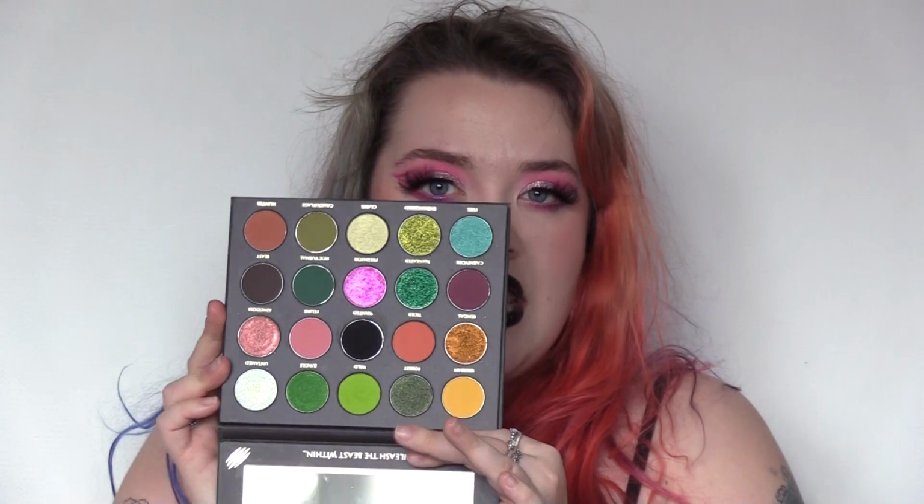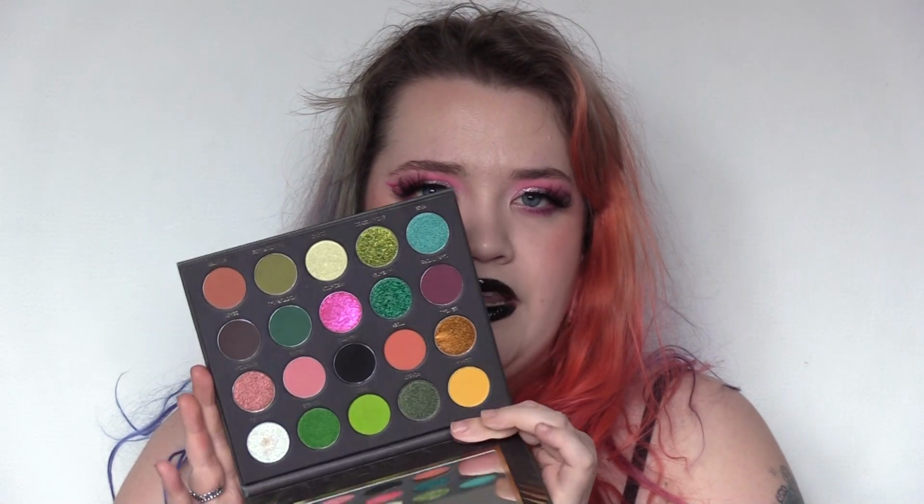I've got my Artitude Manita palette, which I actually keep putting back in the sleeve because it's just so damn pretty. I did do a first impressions of this. I absolutely love this palette. I cannot wait to use it more. It's beautiful. Love, love, love. And then I have got a couple of pairs of lashes from them.